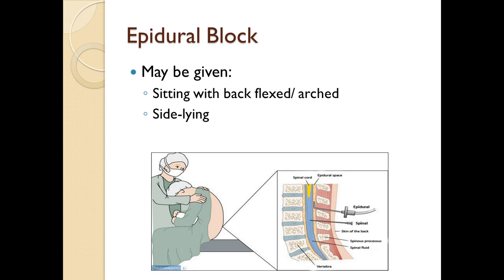So the epidural block might be given, they might be sitting kind of like hunched over their belly, and you can see in the picture here where the epidural actually goes in. It's in that epidural space. They can actually be side-lying too, but I've seen most of them given where mom is kind of hunched over, holding onto her belly, kind of flexing her back. I always say like a cat, like a Halloween cat, and they kind of get the idea.